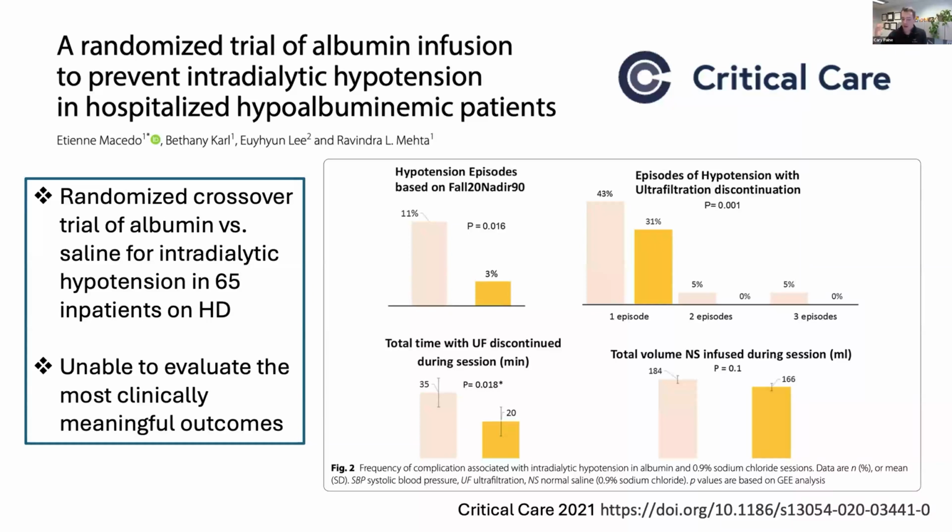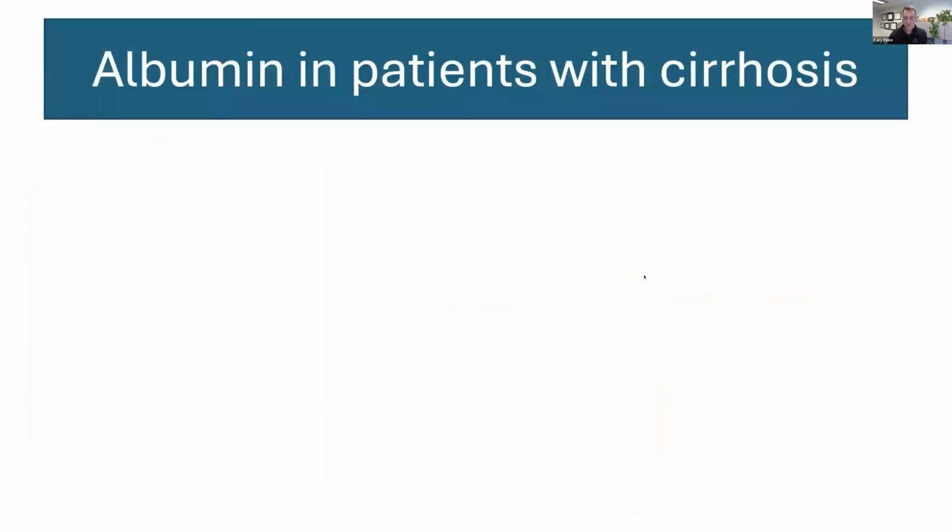And we have no data to inform this practice in the outpatient setting. So I would say that in general, not using albumin for intradialytic hypotension is the best recommendation based on the available evidence. At the end, I'll talk a little bit about what I do in my patients who have cirrhosis, which is slightly different. So speaking of that, what about albumin in patients with cirrhosis?